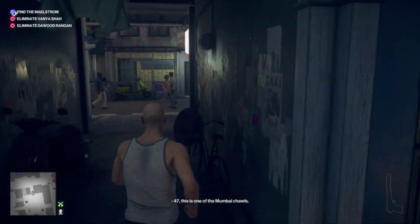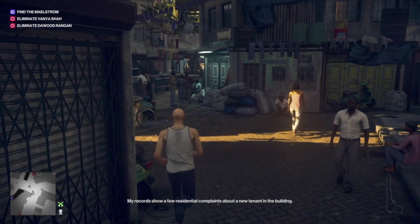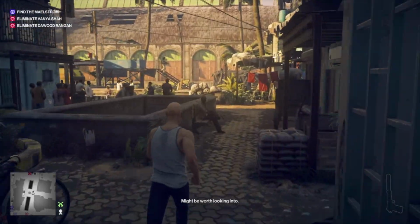47. This is one of the Mumbai chawls. My records show a few residential complaints about a new tenant in the building. Something related to strange behavior. Might be worth looking into.